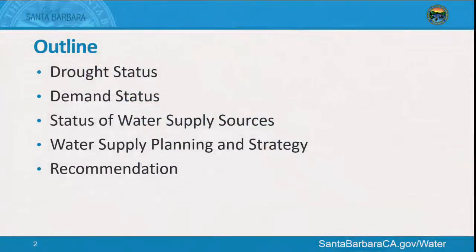I will be running through this fairly quickly, so I apologize. I may actually skip some slides. But we will be going over drought status, demand status, status of water supply sources, water supply planning and strategy, and then our recommendation.